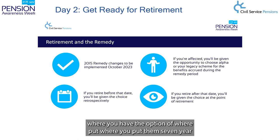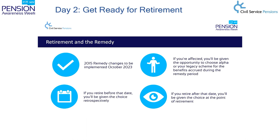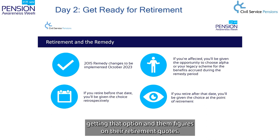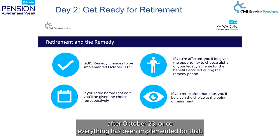The whole where you have the option of where you put them 7-year remedy period, that is currently still making its way through things like legislation, and that's expected to conclude by October 2023. So by October next year, and following that is when people will then start getting that option and them figures on their retirement quotes. If you retire before October next year, you will still get that choice, but it will be down the line retrospectively after October 23, once everything has been implemented for that.